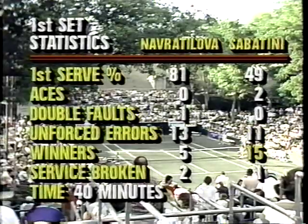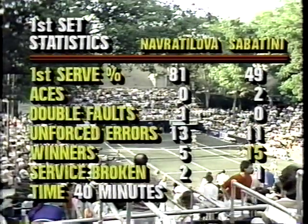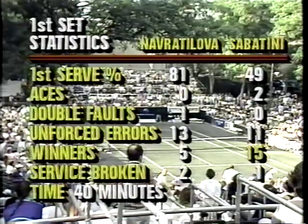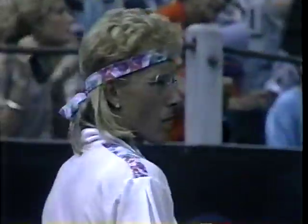From Sabatini's racket. And Martina, she's trying so hard to serve well. You can see she's all the way up at 81%. That's unusually high for any tennis player, and yet it's not helping her out. Sabatini is under 50. She's the one who's broken twice in that first set. Martina only broke Gabriela once.